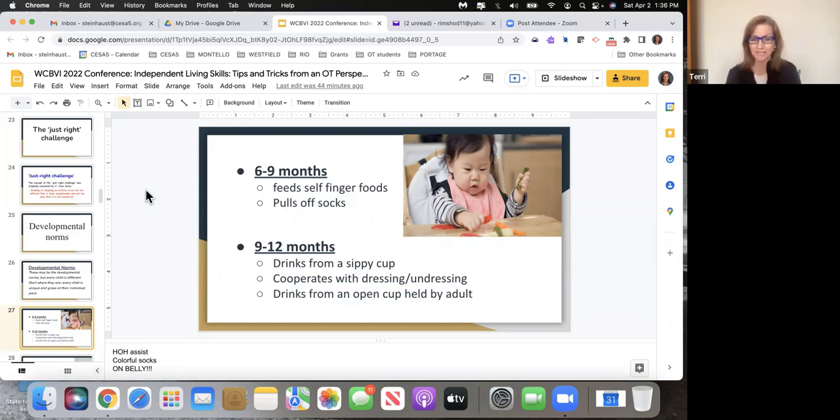Hand-over-hand assist can help with these things. That would be with holding the cup. That would be an example of hand-over-hand assist. And if they're not drinking from a sippy cup yet, you're going to help hold that. But don't just do it. Put their hand under yours, and I can't really do it on the screen, but have your hand over theirs. So they're getting that movement. They're getting that proprioceptive input. They're also getting some tactile input in order to help them learn some of these tasks.